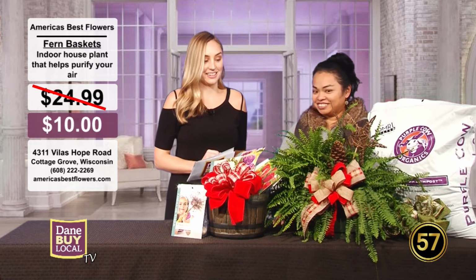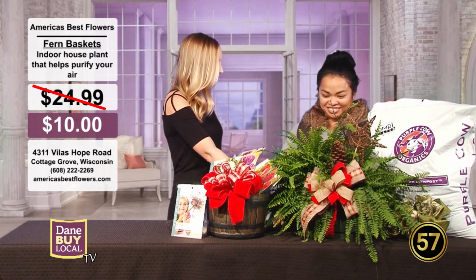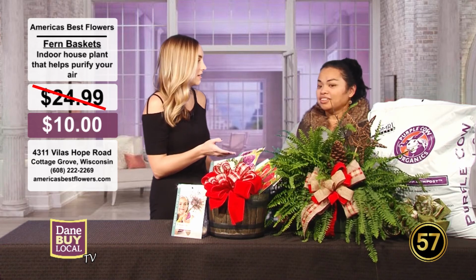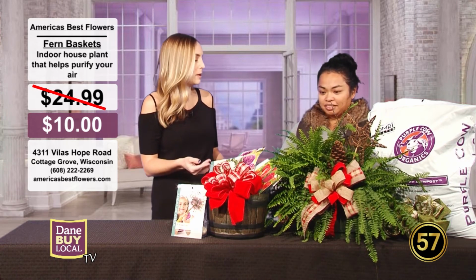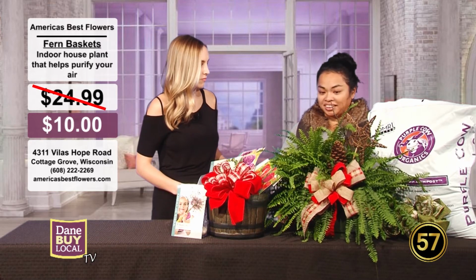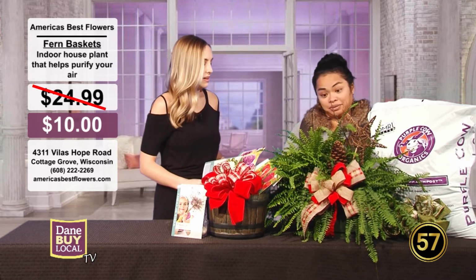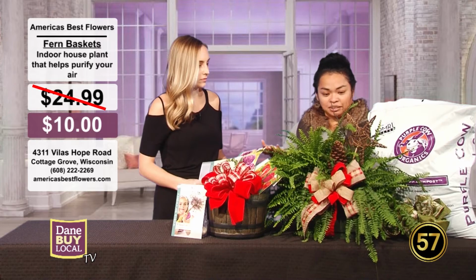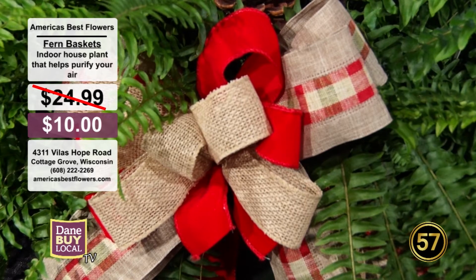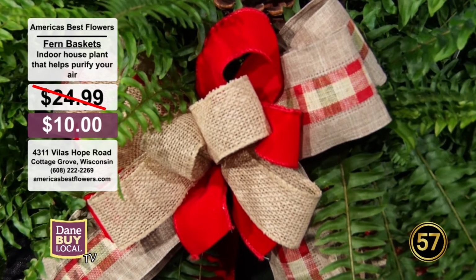And fern baskets. I think these are so pretty. You were telling me about just some of the different benefits and uses of ferns that people probably forget about. Well, it purifies the air in your home, and they make great gifts too. So, it livens up your home. I mean, who doesn't want to look at a green plant? Exactly. And I love how you decorated this one. And I'm assuming these are different things you can buy over at America's Best as well. So you can make it a holiday fern.